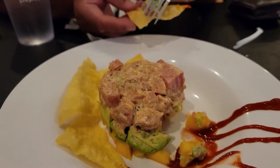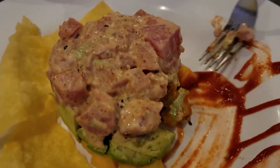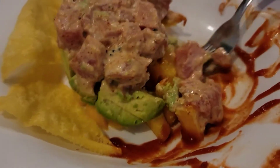Say mango. Mango and tuna. Mango, avocado, and tuna. And then the sriracha sauce.